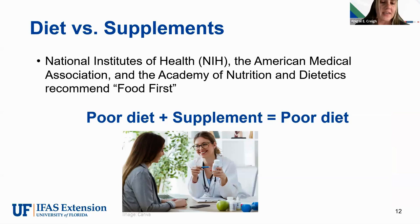So health institutes, as well as a registered dietitian such as myself, want to make sure that you're always thinking about food first before taking a supplement. Lifestyle choices including proper nutrition are the cornerstone of bone health, as well as your overall health and preventing different chronic diseases. So if supplements are needed, think of supplements as an enhancement to your diet. It's not a replacement for proper nutrition. We like to say that adding supplements to an overall poor diet, it's still a poor diet in the end.